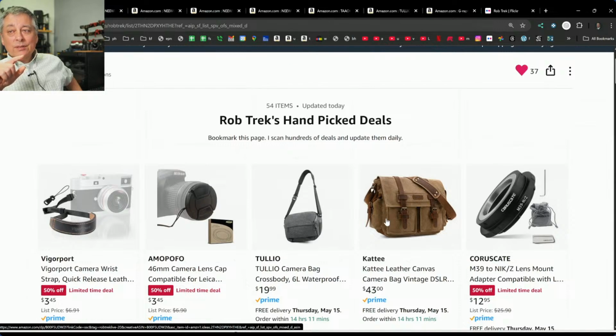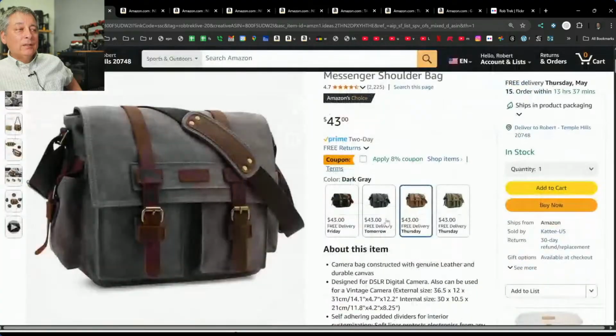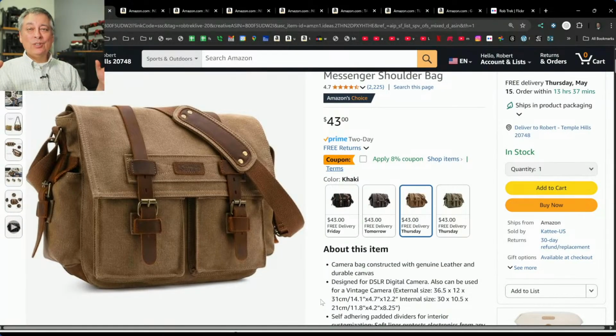For Micro Four Thirds, if you like to bring everything all the time, this bag makes more sense. So you can bring your 12 to 40, your 75 to 300, your 17, your 45, your 25, flash, your GoPro. You can put everything in there and your camera. So this bag makes more sense when you need to bring a lot of gear for Micro Four Thirds. Or if you're a full frame shooter, this is more like an everyday bag.